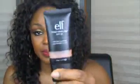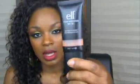And I'm going to start with face products first. You know it's starting to heat up, so I'm not wearing a whole bunch on my face, or at least I don't want to, especially if I'm at home or just moving around town. I'm going to be using this e.l.f. Tinted Moisturizer. And this one is in Mocha, the darkest color they have.